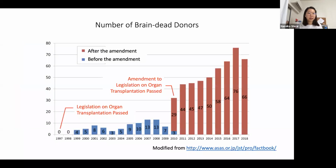And you can see the effect of this legislation from this infographic, which was published by the Japanese Society of Transplantation. So the red here is after 2010, and then before is in the blue. And you can see that there is an increased number of brain dead donors after this legislation. So Japan was effectively able to increase the number of deceased donors.